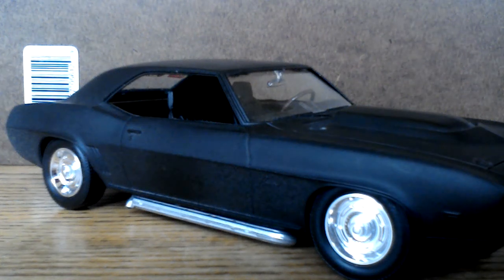Okay. Now the next thing I want to talk about is my little build-off. There's no time limit. There never will be a time limit. And then there is no jackpot. There is no bragging rights. All it is, you just built a car. Be proud of it. I'll add it to my playlist. That way you can always come back and watch it.